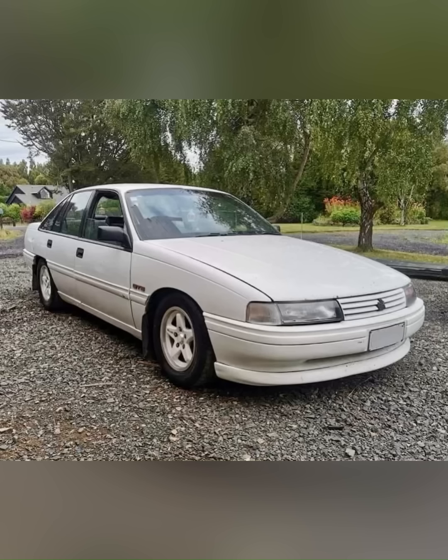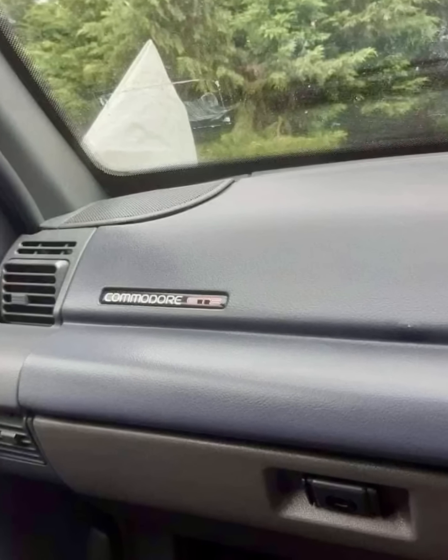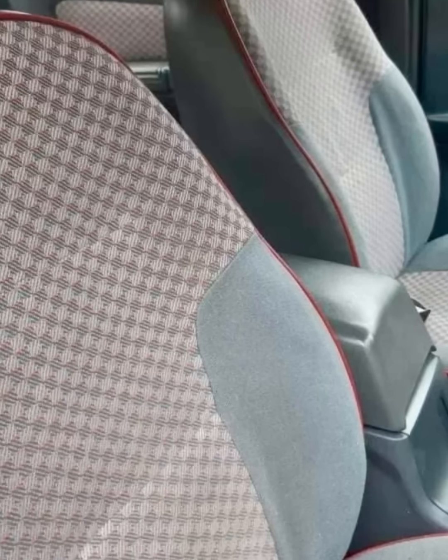Performance data: lacking specific 0 to 100 times, standing quarter-mile times, or top speed, with the car marketed as a sporty upgrade of the Executive, likely achieving around 9 to 10 seconds to 100 kilometers per hour based on contemporary V6 performance. Branding controversy.